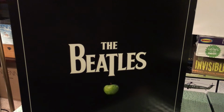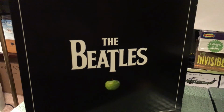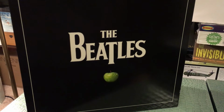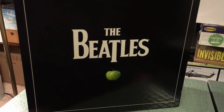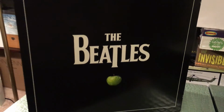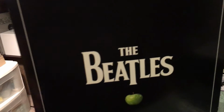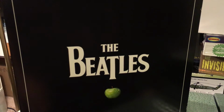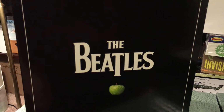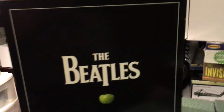But like I said again, in my opinion, I haven't heard the mono on vinyl. I haven't heard it, but I've heard this, and I pretty much like it. But a lot of people say the sound quality isn't all that good.